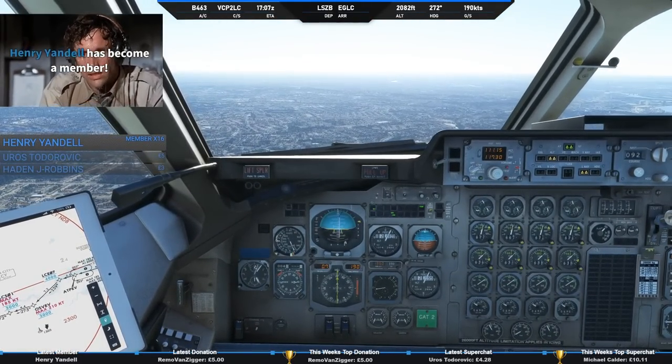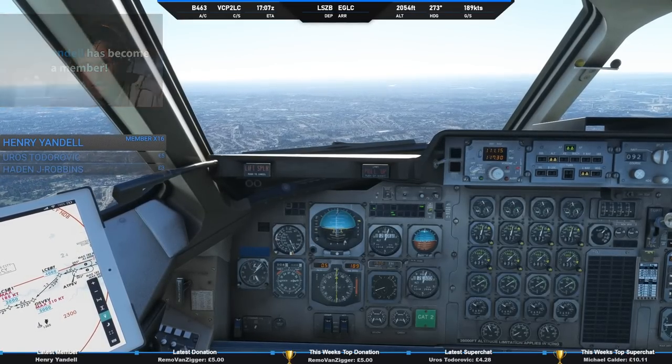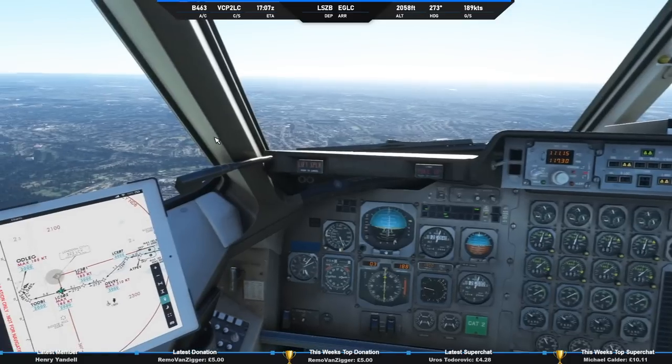Cheers, Henry. 16 bumps, local report, meteor leaving crater and runway. Airport authorities confirm it's just a flight into Sim City landing. I'm not going to rise to the bait.